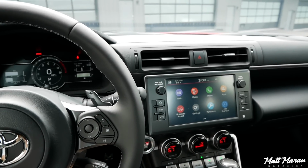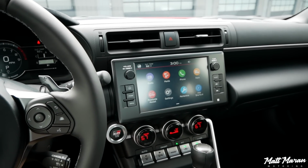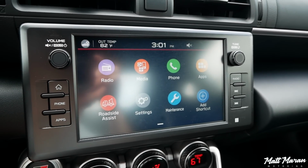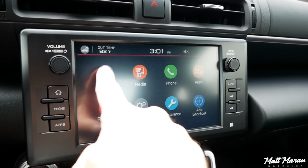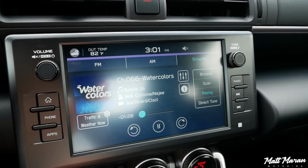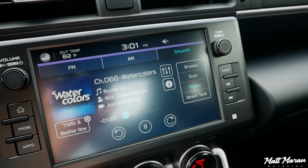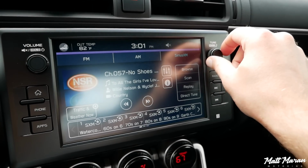Coming over to the center of the dashboard here, all models also get an 8-inch touchscreen, which has standard Apple CarPlay and Android Auto. It's not wireless, but good to at least have the wired-in CarPlay and Android Auto. Of course, it does have Bluetooth, wirelessly streaming, and all that. And it's pretty simple. It's not very high resolution or very high-tech feeling, but it works. It's nice to have an 8-inch screen.